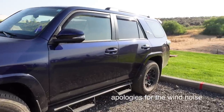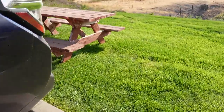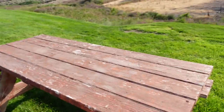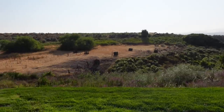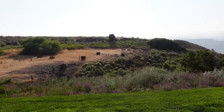Huzzah! We made it. On one side to the red line on the other, get a picnic bench. It's actually quite windy. And look, we got a view. Ah, it's gorgeous. It's hot. It's real hot. But I hope it cools down.